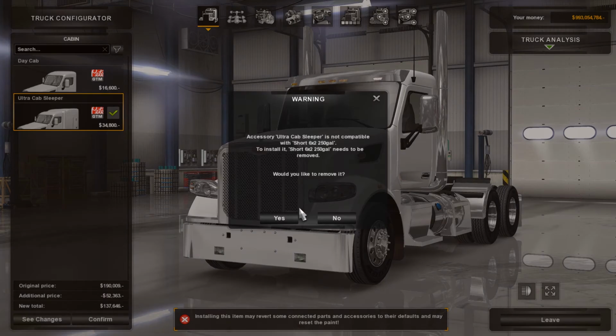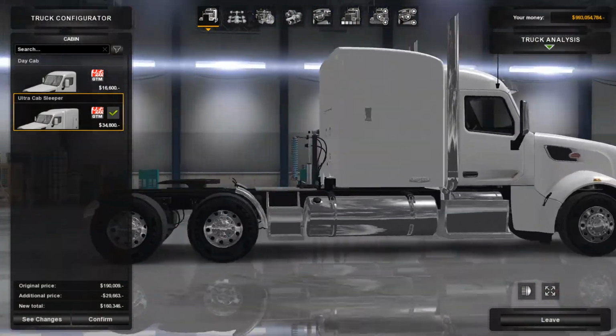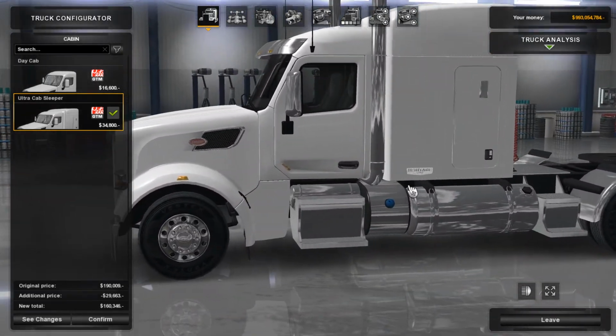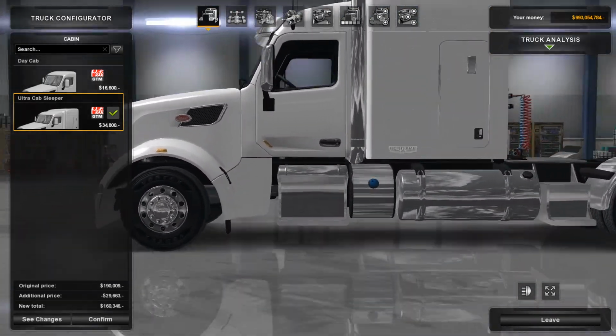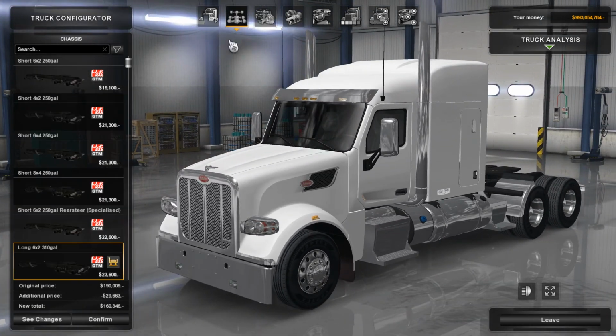And then you've got the ultra cab, which gives you this box on the back for sleeping in. I like how it says heritage as well. Some heritage features are continued inside, which you'll see in a bit.